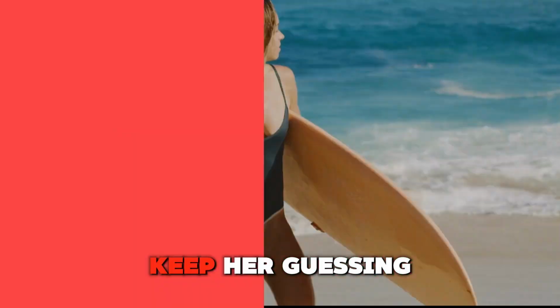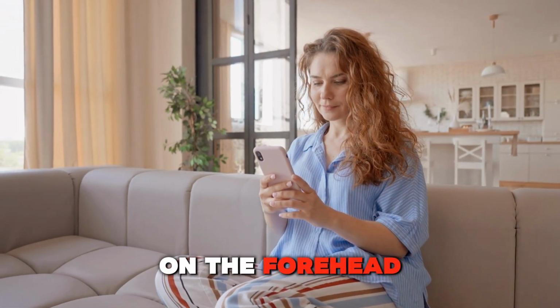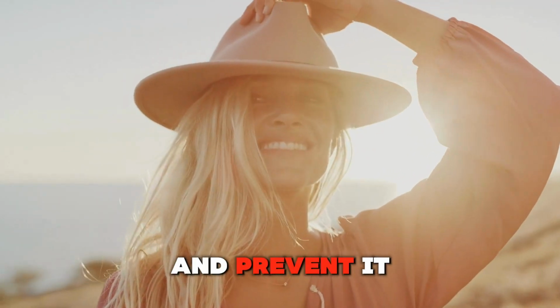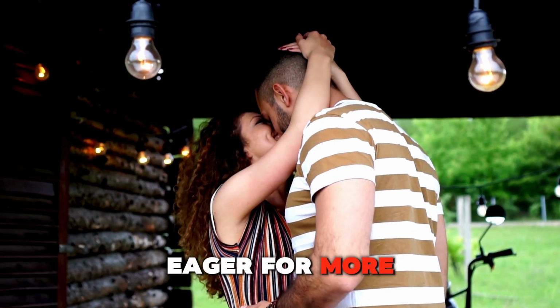Mix up your touches to keep her guessing and engaged. This could range from a firm hug to a playful poke, a tender kiss on the forehead to a teasing touch on the back of her hand. By varying your touches, you keep the interaction dynamic and prevent it from becoming monotonous. Each new touch brings a fresh wave of excitement and anticipation, ensuring that she remains interested and eager for more.